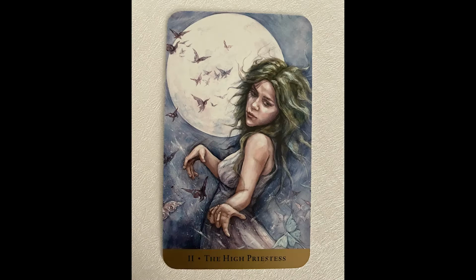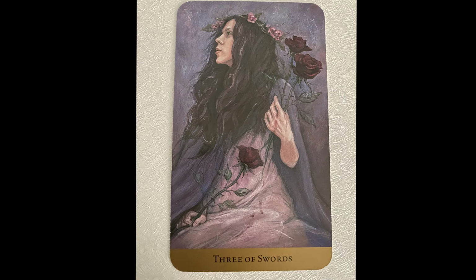Let's talk about some of my favorite cards in this deck. The High Priestess. I love the motion in this card. You can tell she's dancing under the moon and inviting you to join her, and it just feels so mystical. The next card is the Three of Swords. This is one of my favorite depictions of the Three of Swords. While you can see that she is in pain, it's because she had been holding something beautiful. And I think that's just a beautiful message.